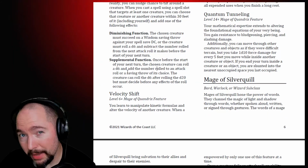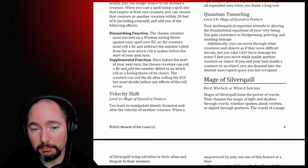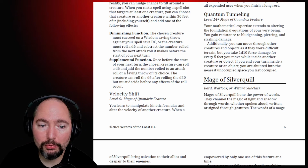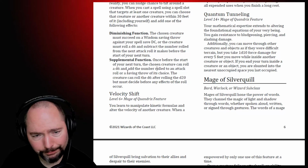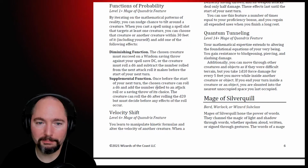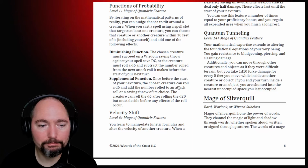Or you can use Supplemental Function. This is our buffing one. Once before the start of your next turn, the chosen creature can roll a d6 and add the number rolled to an attack roll or a saving throw of its choice. So that one gets 2 functions. The creature can roll the d6 after rolling the d20, but must decide before any effects of the roll occur. Very nice little caveat to put in there. So yeah, this is manipulating the probability here. So you're either boosting allies or baning the enemy there. Very nice.